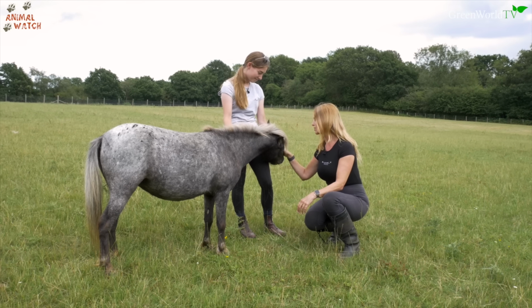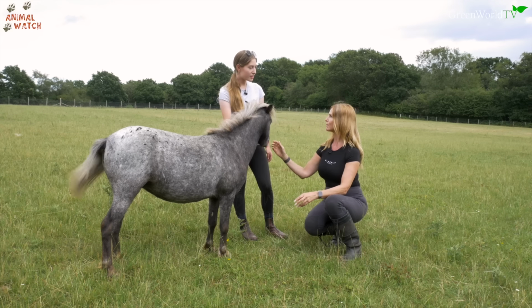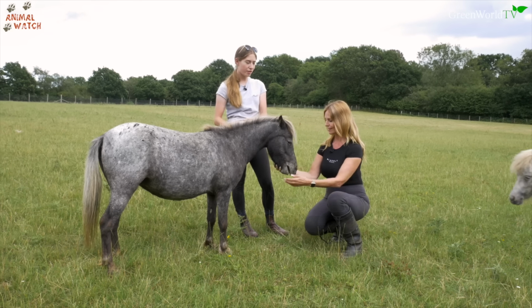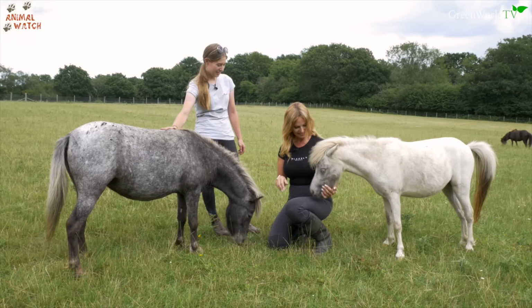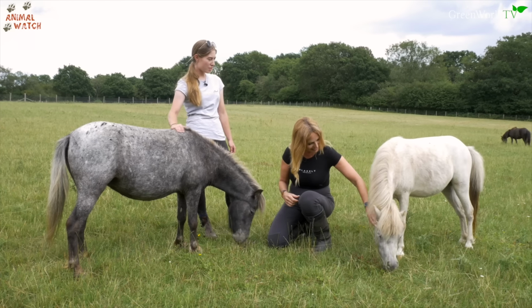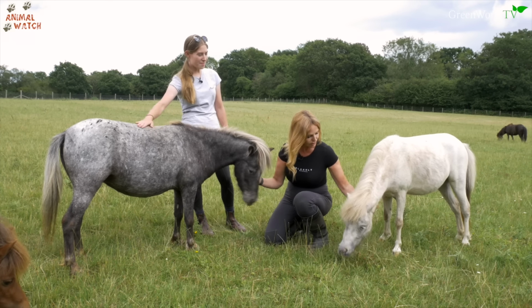Oh, very gentle. Yeah. So if somebody is a little bit scared of horses, they'll probably feel a bit more comfortable around these, wouldn't they? They are perfect with kids and for anyone that's a bit nervous around them. I guess it helps because they're a bit more your size. And who's this? And this is Honey. She is actually the youngest out of this bunch. She's only 2 years old. So she's a baby, really.